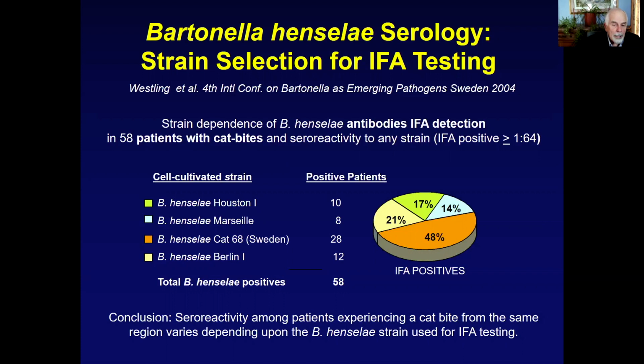So it is another example to illustrate that all these people were negative to the strain, while the strain out of a cat in Sweden identified most of the Swedish patients that were bitten by a cat and seroconverted to a Bartonella henselae strain type.